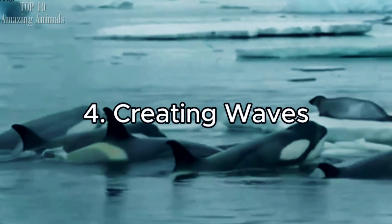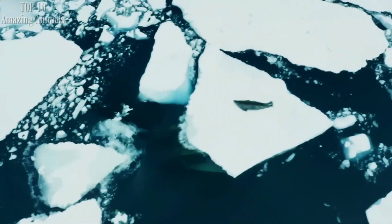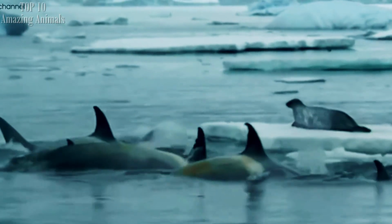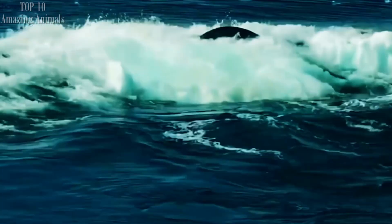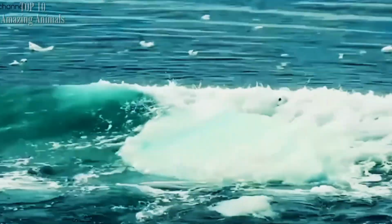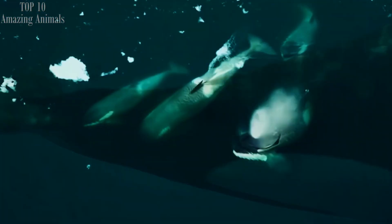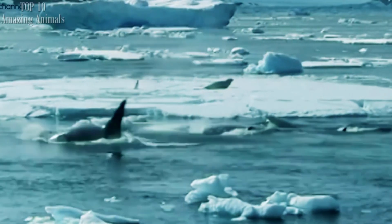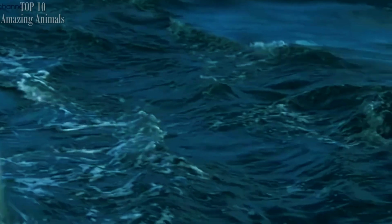4. Creating waves. Once ready, the group of orcas begins swimming rapidly parallel to the water surface, using strong tail movements to generate large waves aimed at the ice flow. As they near the ice flow, they suddenly dive, creating a large wave directed at the ice. 5. Waiting and attacking. After generating the wave, the orcas observe the reaction of the ice flow and the seal. If the ice flow doesn't flip immediately, they may repeat the wave-making process several times until the ice is broken, or the seal loses its balance and falls into the water.